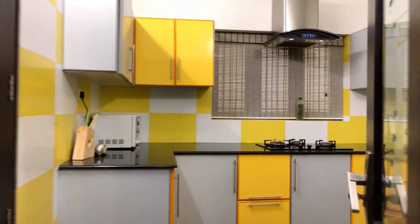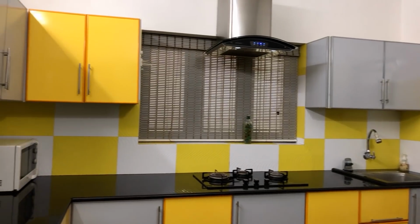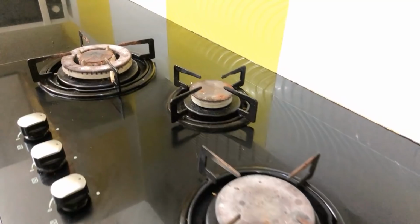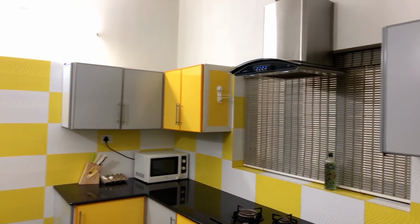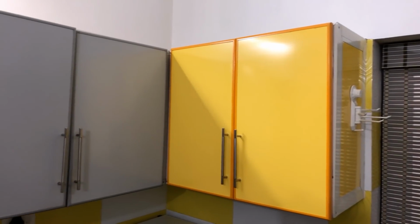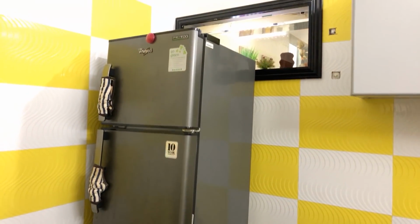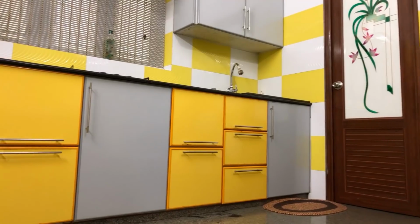The kitchen is modular type with rack storage. A three-burner gas stove is used, which is the automatic ignite type. An automatic chimney is used here. A convertible refrigerator is used here. On top of the refrigerator, a fish aquarium is provided.